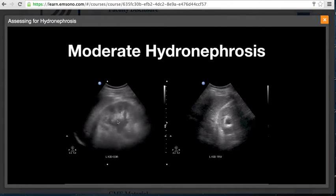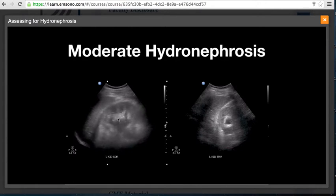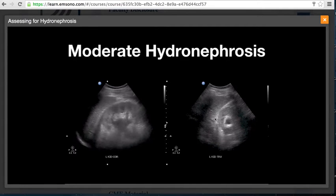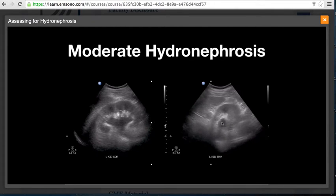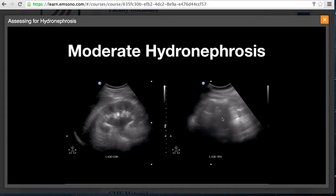Here's another patient with moderate hydronephrosis. You can see fullness of the pelvis, but some extension into the major and minor calyces here. But you can see that the renal parenchyma is not thinned. You can also see some of the medullary pyramids up here. And here's a transverse view of the kidney, and you can see again fullness of the pelvis extending into the major and minor calyces.